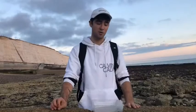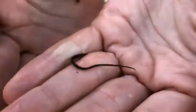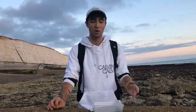The second species of fish that we have here is a worm pipefish. These guys are actually really closely related to seahorses, and just like seahorses, actually the males give birth in these animals. If you look at it, it doesn't even look like a fish, it kind of looks like a worm or a piece of seaweed. I have no clue how I managed to see it. It's actually tiny as well, as you can see.